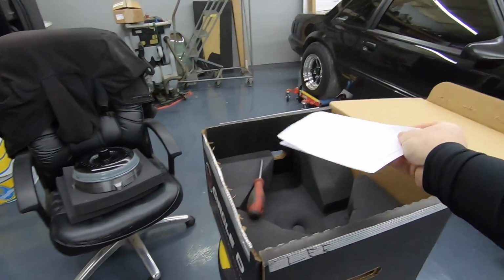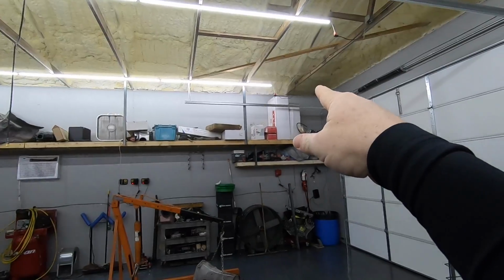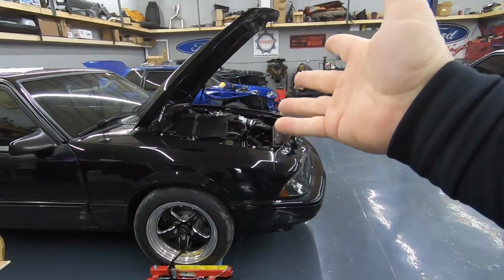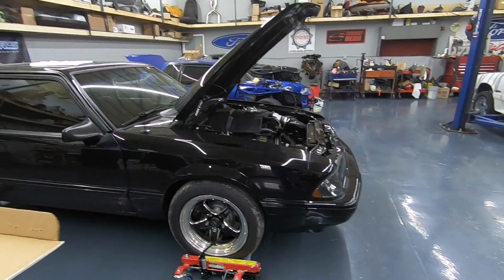All right, boys. So that is on the docket today. We're going to get the converter in the built transmission, get the brand new Cook's headers installed on the car, get the transmission in the car, and then basically at that point, all we're waiting on is the Gen 5 Whipple, which hopefully, fingers crossed, will be here before you know it.